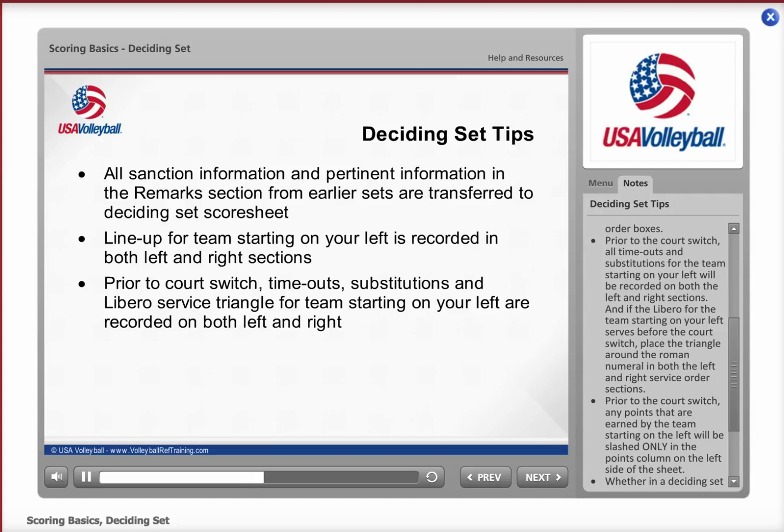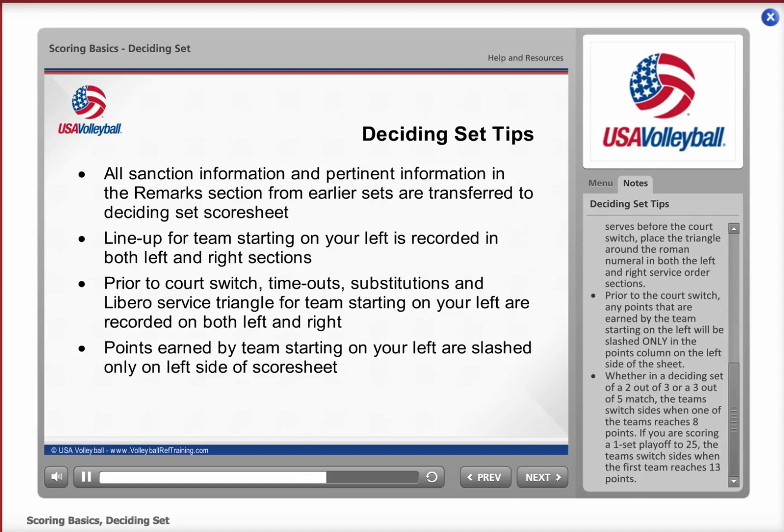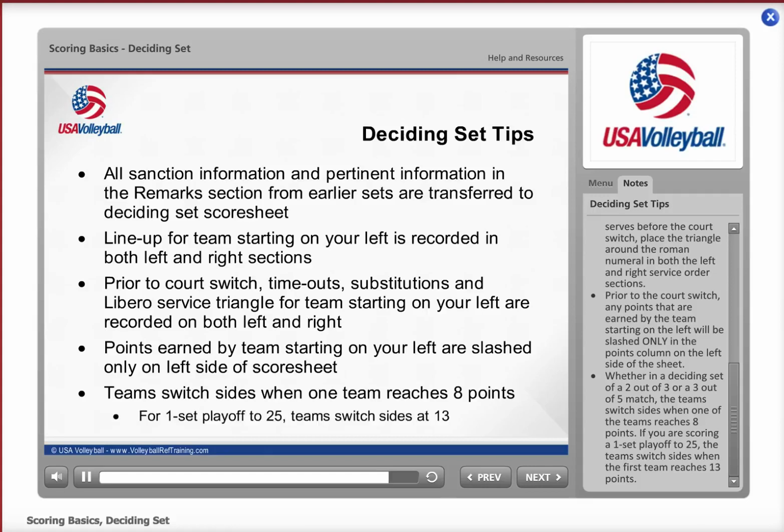And if the libero for the team starting on your left serves before the court switch, place the triangle around the Roman numeral in both the left and right service order sections. Prior to the court switch, any points that are earned by the team starting on the left will be slashed only in the points column on the left side of the sheet. Whether in a deciding set of 2 out of 3 or 3 out of 5 match, the teams switch sides when one team reaches 8 points. If you are scoring a one-set playoff to 25, the teams switch sides when the first team reaches 13 points.